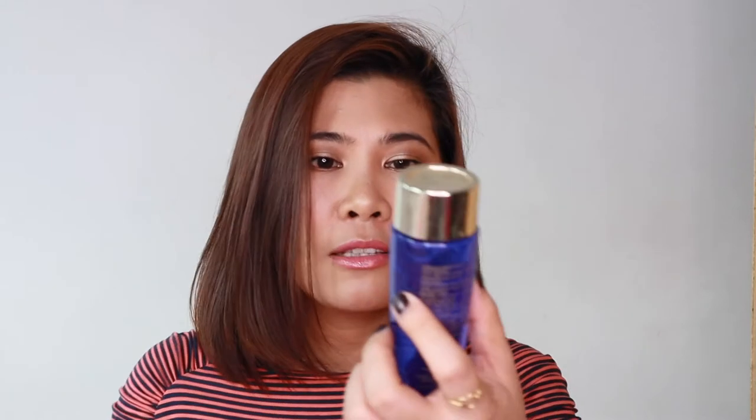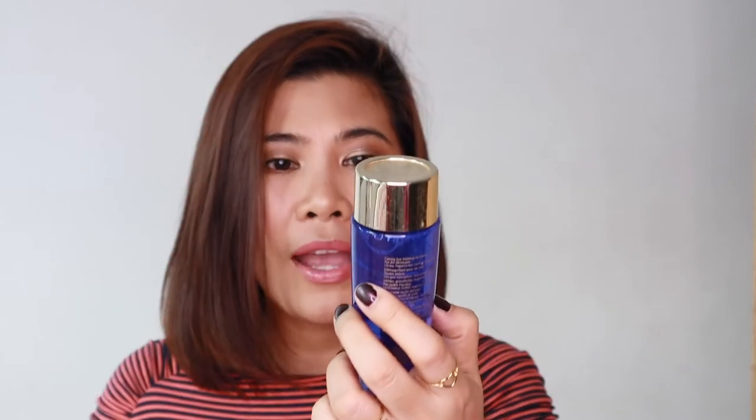So don't bother spending your money on this product. But I don't think talaga naman na mabibili pa to. I think this is a limited edition, so siguro dapat nga hindi ko na siya pinakita kasi hindi nyo na din naman siya mabibili. Let me show the Estee Lauder Gentle Makeup Eye Remover.